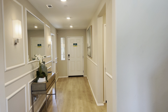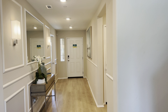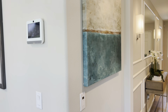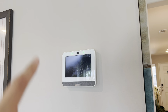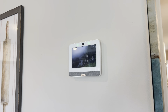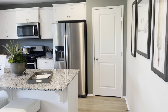Hallway. I have seen floor plans where the entrance is as wide as the door, and it just feels so tight and constrained, and with this, you just don't get that. Another option with D.R. Horton is smart home capability, and this is your smart thermostat, and you can access all of your stuff like your thermostat and your AC from your phone, which is really, really cool.